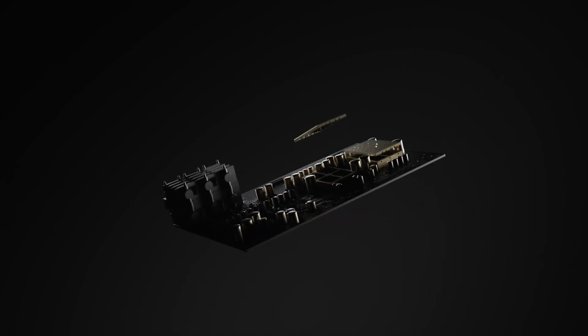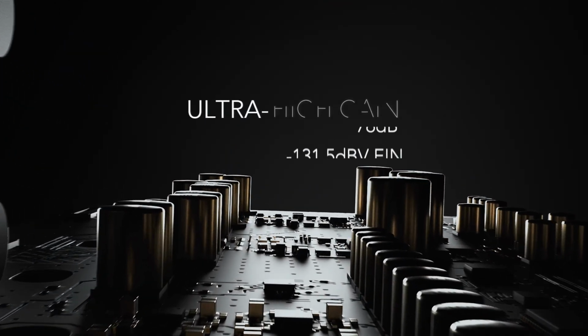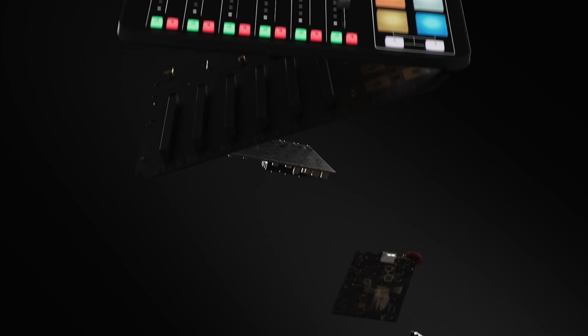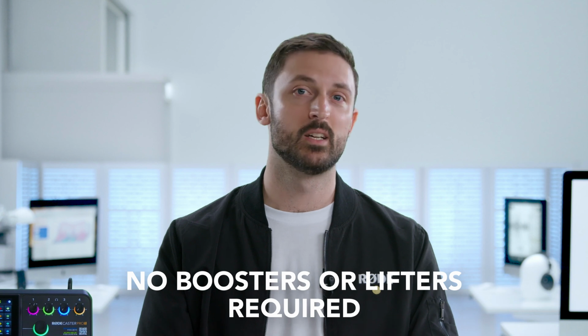Now, we spent years developing these preamps to be absolutely world-class, with an ultra-low noise rating of just -131.5 dBV and a whopping 76 dB of gain on tap. They easily contend with high-end boutique preamps that cost tens of thousands of dollars. Even with the most demanding dynamic microphones, they will actually give you plenty of output while remaining incredibly quiet. So there's no need for microphone boosters, lifters, or external processing. They are so quiet that using a lifter will actually introduce noise to your signal. So we highly recommend not using one, even if your favorite mic usually does need one.